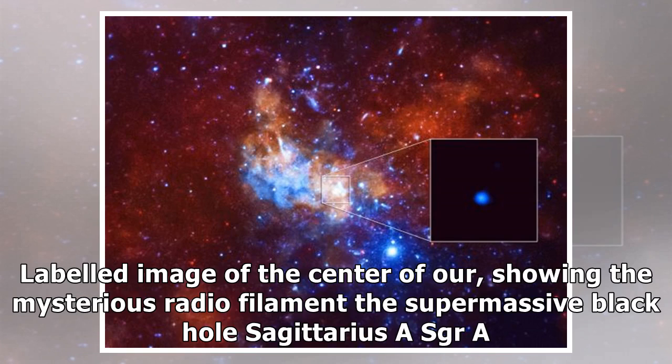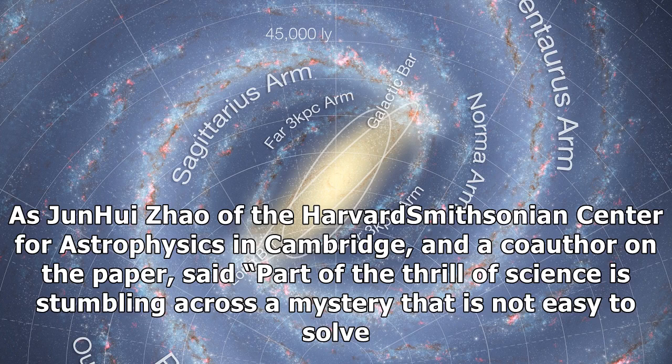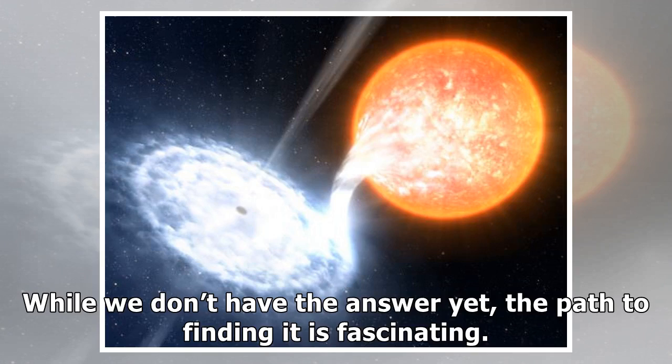Labeled image of the center of our galaxy, showing the mysterious radio filament and the supermassive black hole Sagittarius A* (SgrA*). Credit: NSF/VLA/UCLA/M. Morris et al. As Jun-Hui Zhao of the Harvard-Smithsonian Center for Astrophysics in Cambridge, and a co-author on the paper, said, "Part of the thrill of science is stumbling across a mystery that is not easy to solve. While we don't have the answer yet, the path to finding it is fascinating."